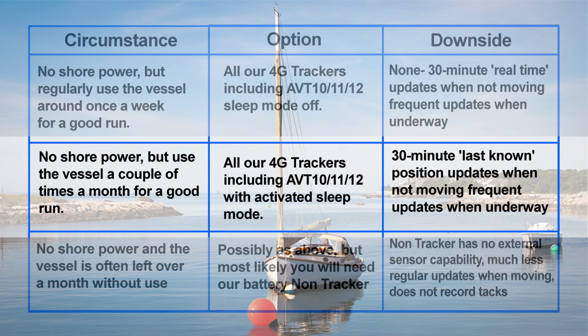In a similar case, but you use the vessel only a couple of times a month, then again any of our trackers are fine, but with our sleep mode turned on. This will give you the same 30-minute updates, but showing the location where the vessel went to sleep. Once the vessel moves, it will go back to real-time updates, showing where the vessel is now, plus frequent updates when underway.